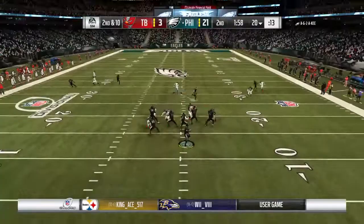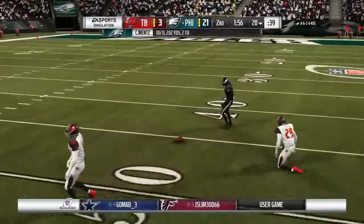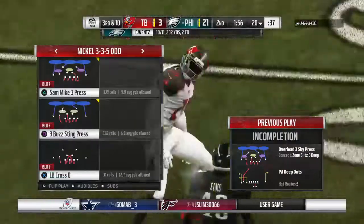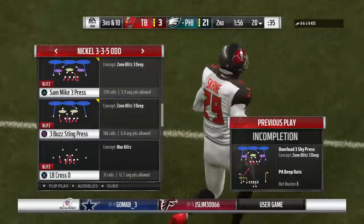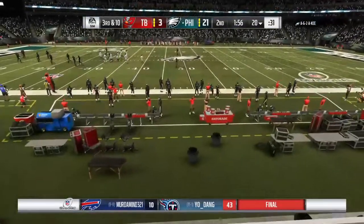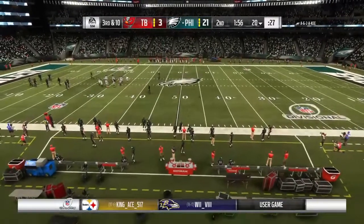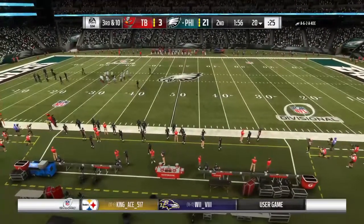They fake the give. Now Wentz. And he bats it away, and it falls down incomplete. This secondary has been roasted in this first half, but they get a measure of revenge there. Nice play on the deep ball. Yeah, they're going to need a few more plays like that in order to get their confidence fully back, but that's one step in the proper direction.